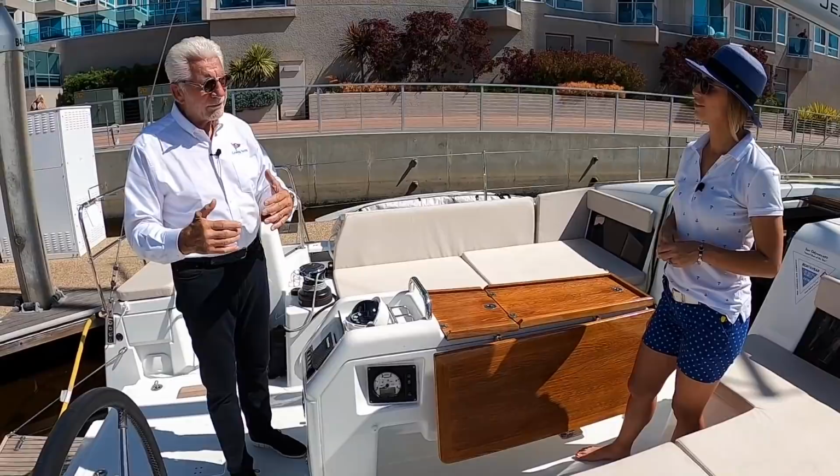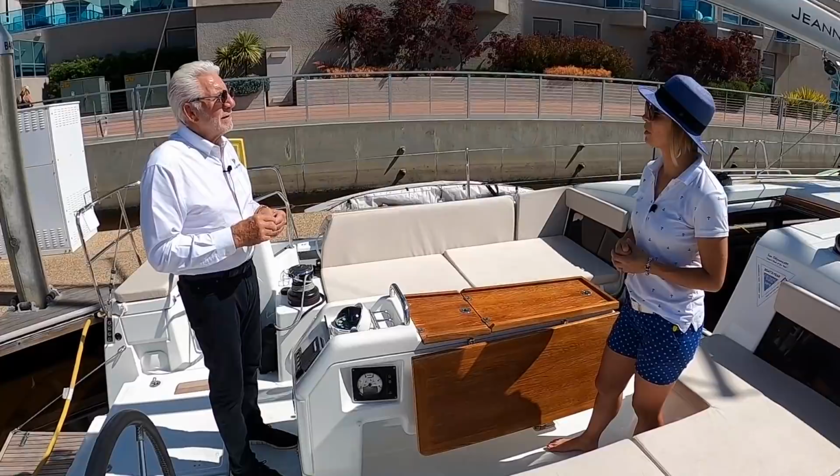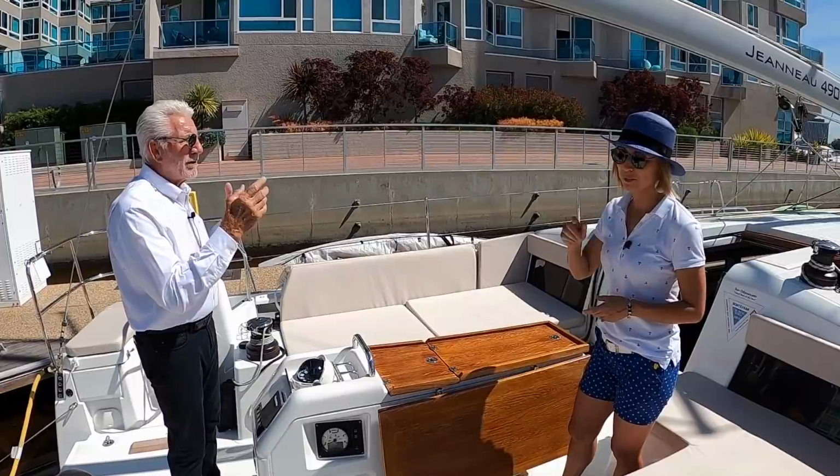And once you feel like that is something you really want to go after, then you can make an actual time to go and see it yourself. You make an informed decision. Correct. Based on knowledge and on actually looking at the boat for what it really looks like.